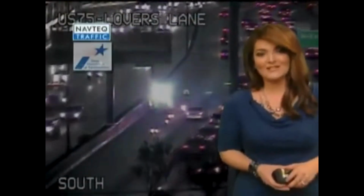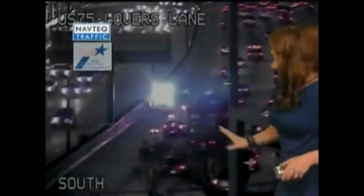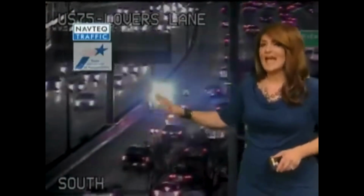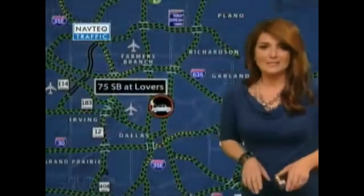We're just 14 minutes before 7 a.m. and here we are on 75. So we need to be very careful as we make our way. This is the southbound side. So we're coming down from the high 5. We're moving towards downtown Dallas. And we see all of this off to the left shoulder, 75 southbound at Lovers Lane. Everyone coping with it nicely. Let's hope that we can keep it that way.